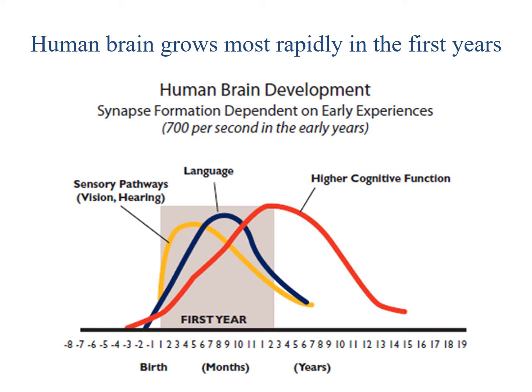And just because I love talking about child development, if you didn't already notice that kids learn a lot, data bear this out. Human brains grow most rapidly in the first years of life. So here are the number of synapse formations during early experiences, from even before birth. That's the very left side of the graphic. And then the first year of life, you can see language development in blue, sensory pathways like learning to make sense of what you're hearing and what you're seeing, and then higher cognitive functions. That brain development keeps going well into our 20s. So those first years are really important, but we still keep developing our brains later in life than do chimpanzees.